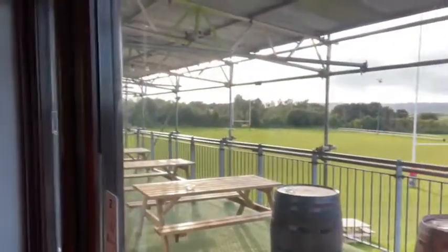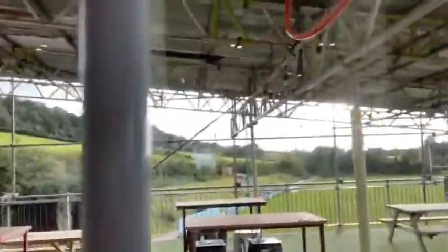As listeners of this will know, I am a massive fan of having a balcony that overlooks the first team pitch. And I'm just trying to show you now, but they've got a very spacious balcony out here. We'll come through this way, through these security gates, and see even more of it here.